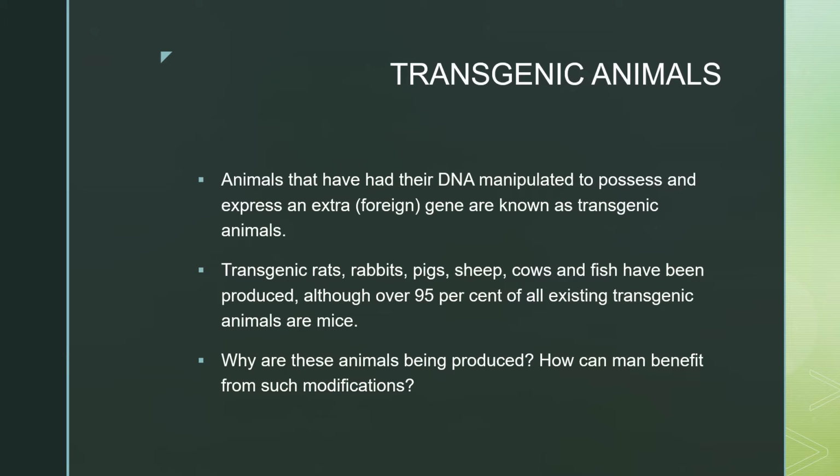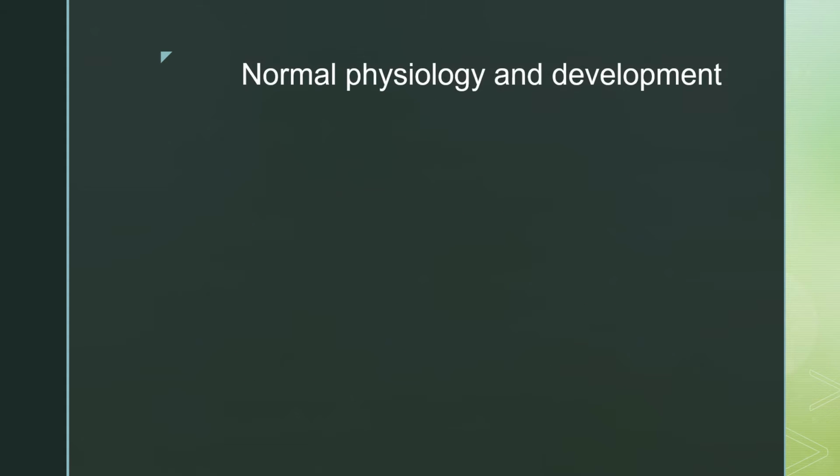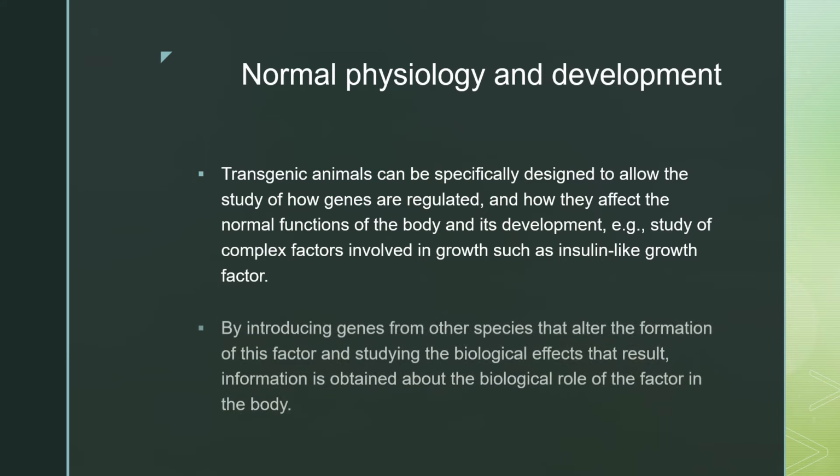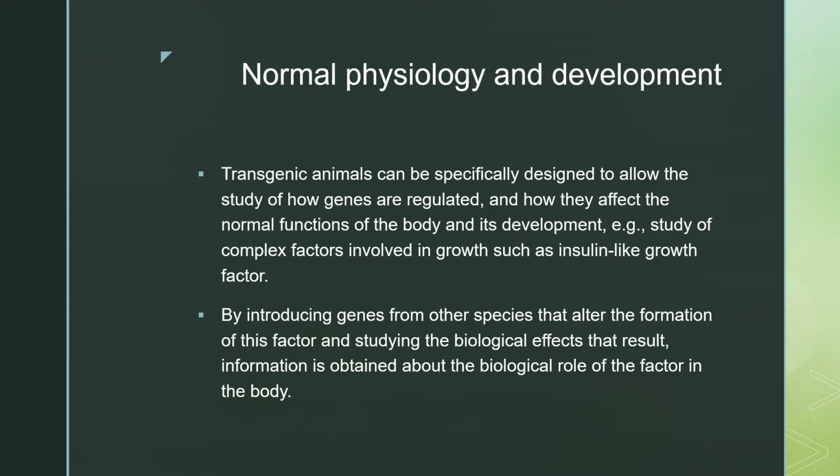Why are these animals being produced? How can man benefit from such modifications? Let's try and explore some of the common reasons. Transgenic animals can be specifically designed to allow the study of how genes are regulated and how they affect the normal functions of the body and its development. Example, study of complex factors involved in growth such as insulin-like growth factor. By introducing genes from the other species that alter the formation of this factor and studying the biological effects that result, information is obtained about the biological role of the factor in the body.